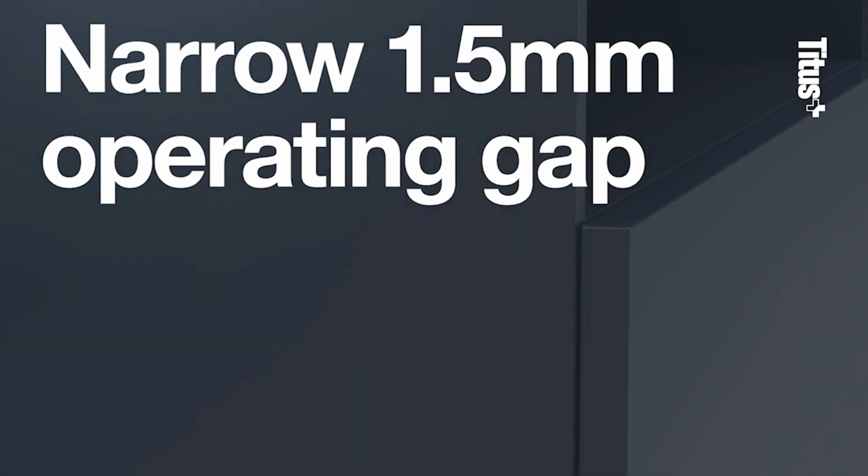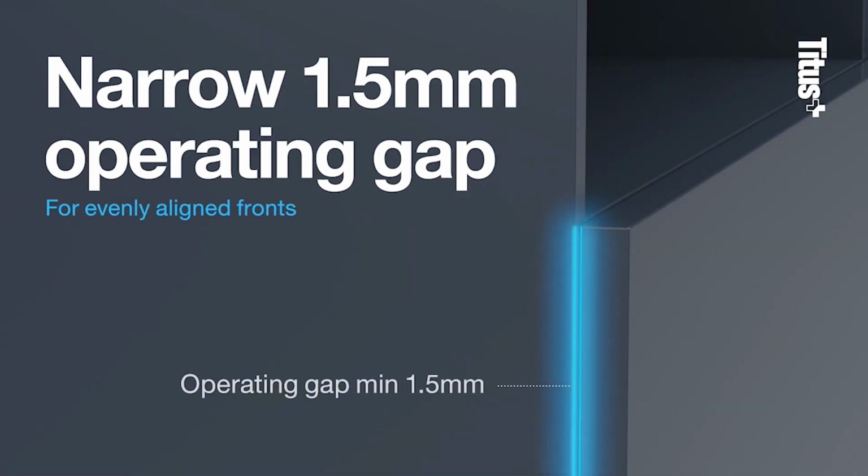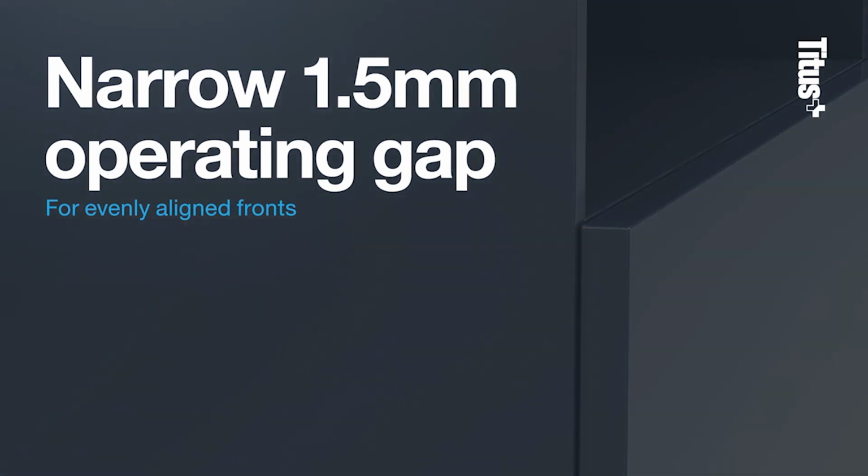The system enables the operation of drawers with the lowest round gap available in the market, giving an attractive design. The gap is only 1.5 mm between the front and the carcass. So this is obviously yet another example of Titus CAF, Consumer Assembly Friendliness Philosophy. Yes, we can absolutely say that. Let's see Titus Slimline in action with our Tekform Slimline drawer.